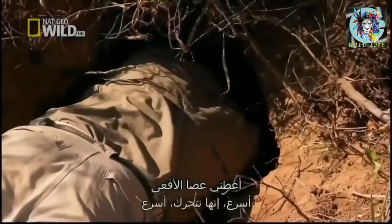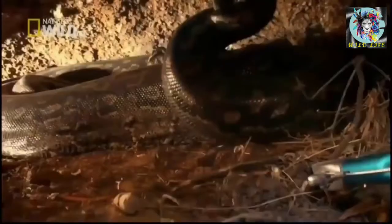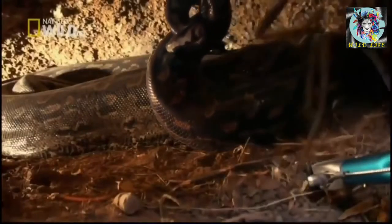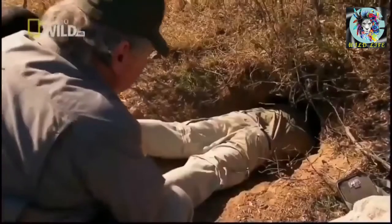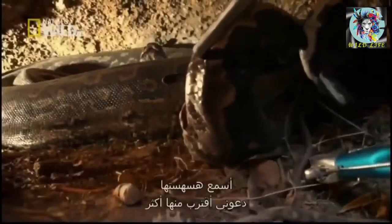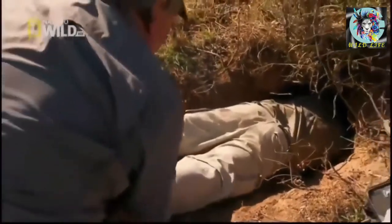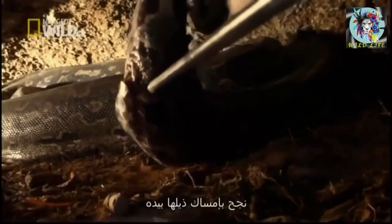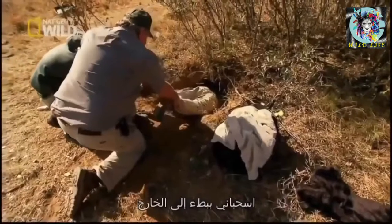Give me the snake stick. Hurry, he's moving, hurry. I'm so close. It's hissing. Let me go in a little bit. He reaches for the tail with his hand. Pull me back slowly. Slowly. I've got him by the tail. Pull. All right, hurry. Hurry.